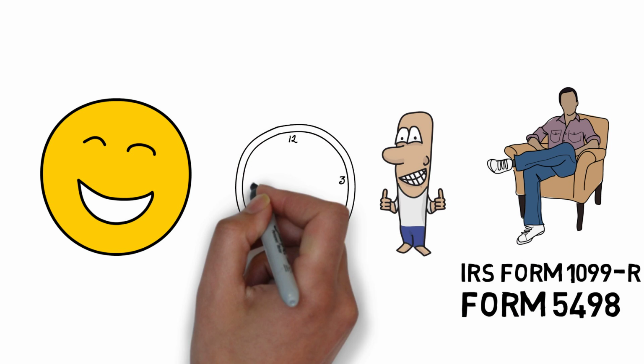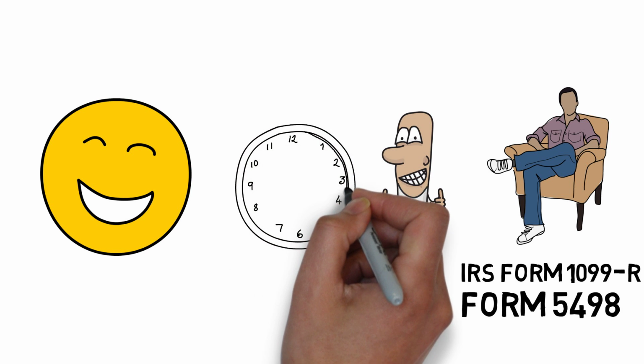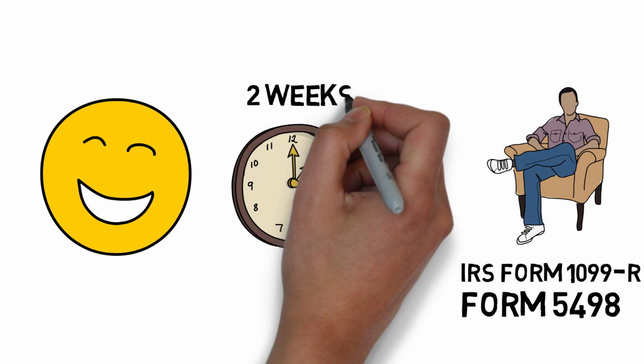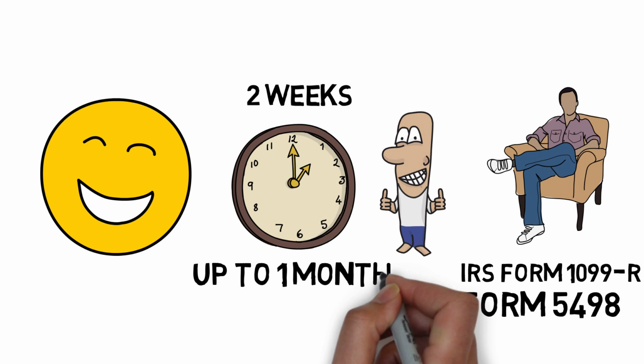And as you can imagine, the time it takes to complete a transfer or rollover does vary a bit depending on how busy your IRA custodian is and how long it takes the TSP to process your paperwork. In Ryan's case, both of his transfers were completed in less than 2 weeks, but he says it can take up to a month in some cases. So that's how to roll a TSP into an IRA.